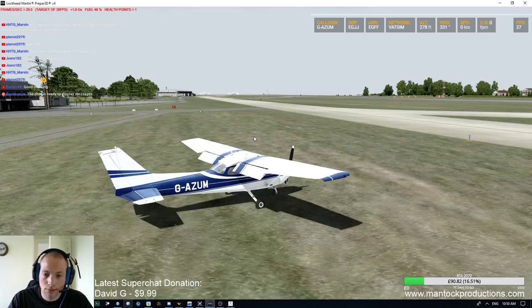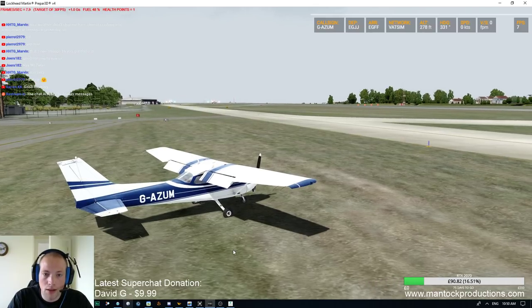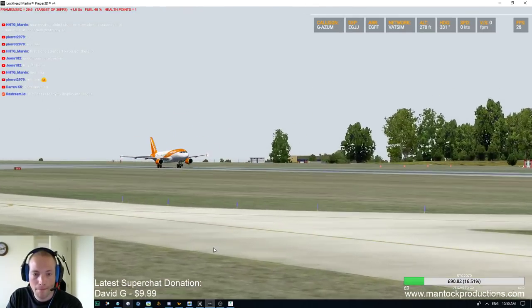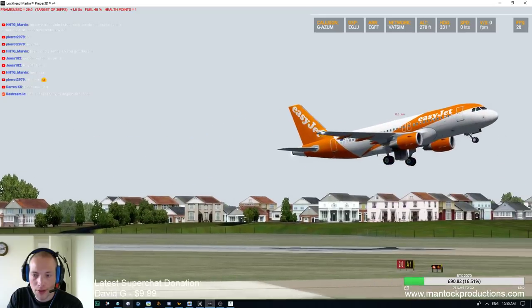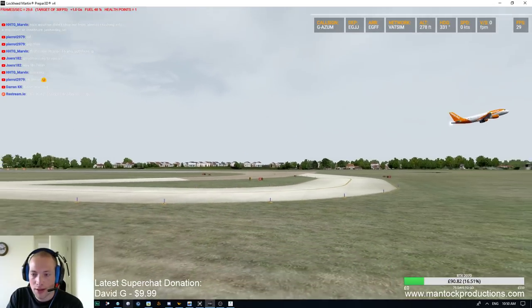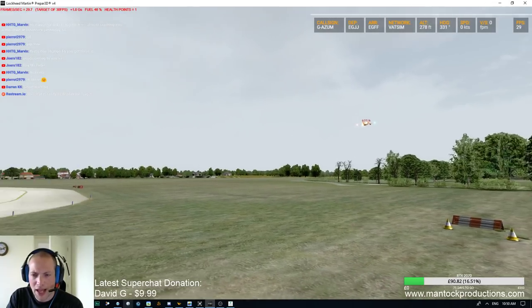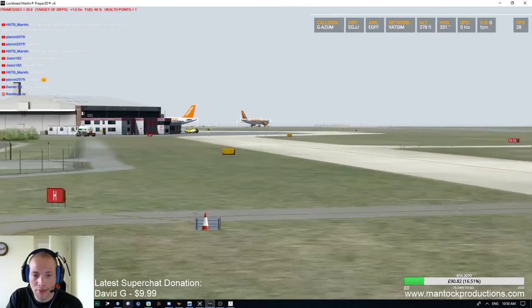Golf Alpha Zulu Uniform Mike, stand by. Cool, okay, let's just watch that. Easy 724, line up and wait runway 08. I've got two EasyJets going out at the same time here. There's rotation coming up soon. Boom, there's rotation. Beautiful. He seems like he was a tad heavy if he had to take the whole runway. But whatever. There's three of them.